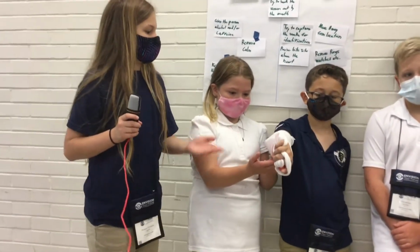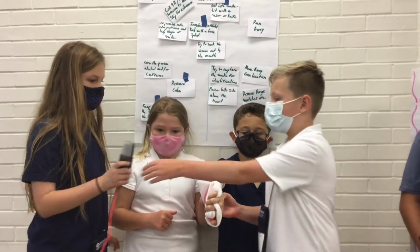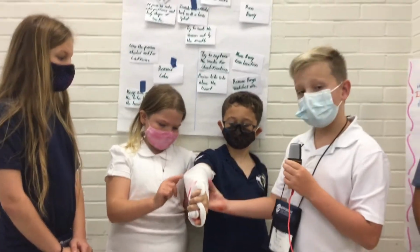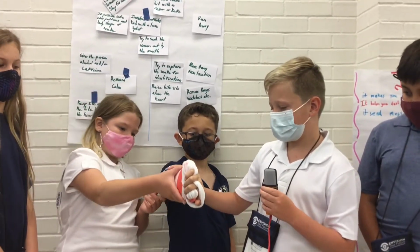Here's an example of a splint. Here you can see that there is a SAM splint and gauze or cloth that can be put to attach the SAM splint to the limb.